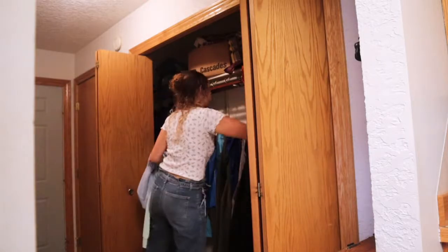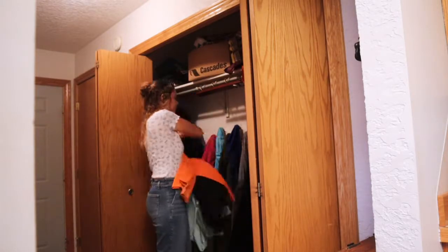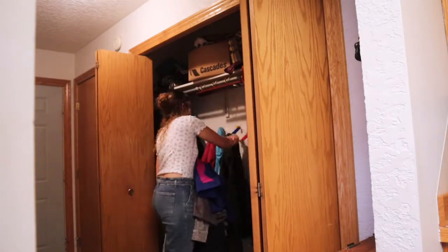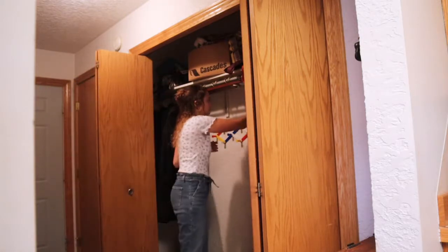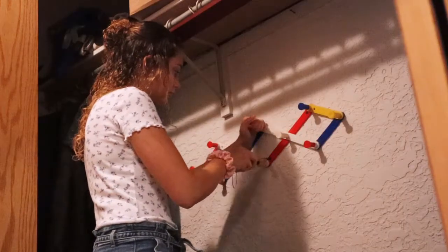All right guys, we are diving right into this clean. I'm so excited. Pretty much when it comes to cleaning anything is just getting everything out. So I'm starting with the bottom half of this closet, and we also have had these hooks up here since we were kids, hence why it's all colorful and stuff.